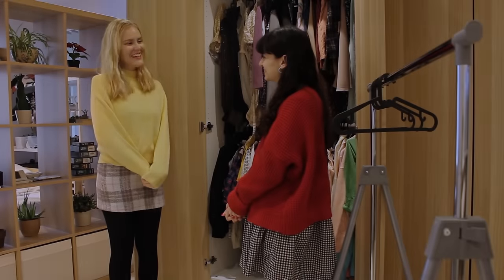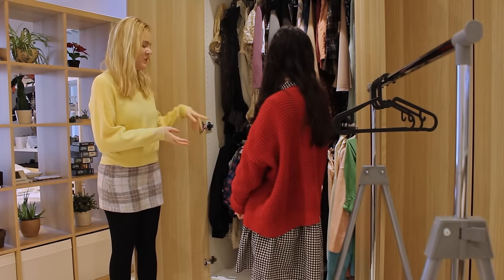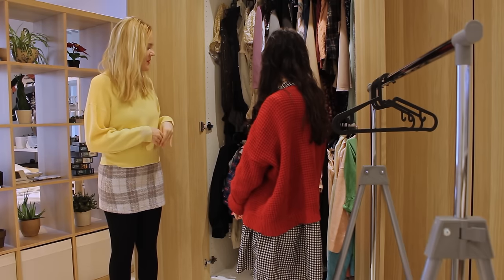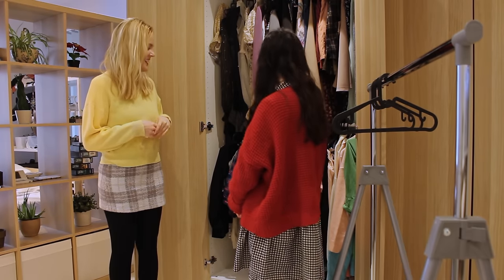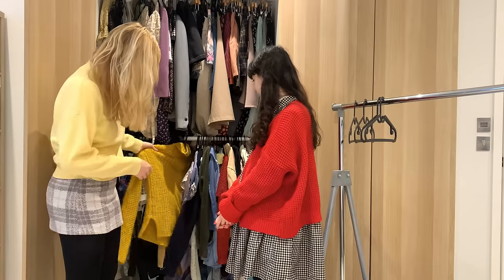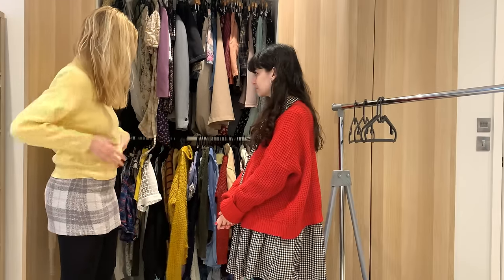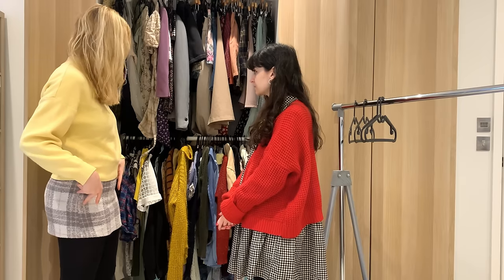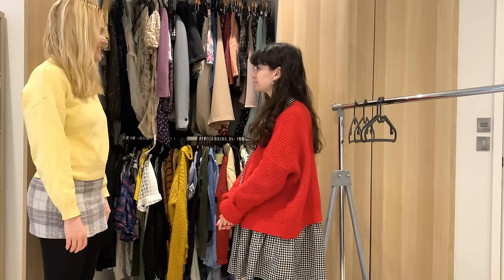Hi, thanks for coming again. Thanks for having me again. So this time I've got a lot more winter items in my wardrobe. Again, a lot of troublesome items that I never know how to style, like quite long ones, and ones that are very knitted that mean I have not much shape to me. So we're going to go through those today.